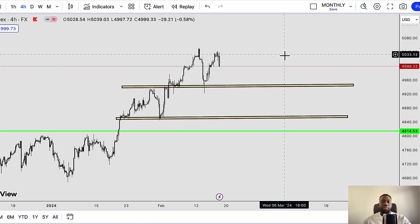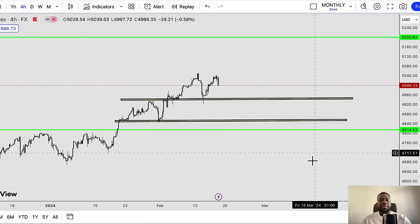I'm waiting for a potential pullback for a setup to happen so that I can jump in and stack up and add to my position. Overall target is 5,200 basis points, and that's final for S&P 500.